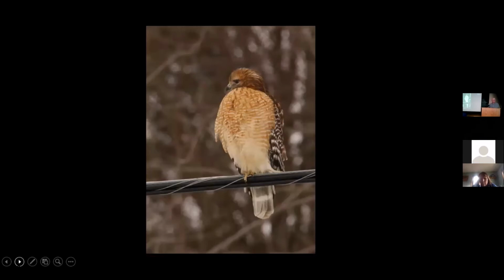Red-shouldered hawk. Now, you have to be careful over Little Black Lake when you hear a red-shouldered hawk. Sometimes it's not a red-shouldered hawk. There's some blue jays over there that can mimic that red-shouldered hawk. Really? Wow. Yeah, a real good mimic.